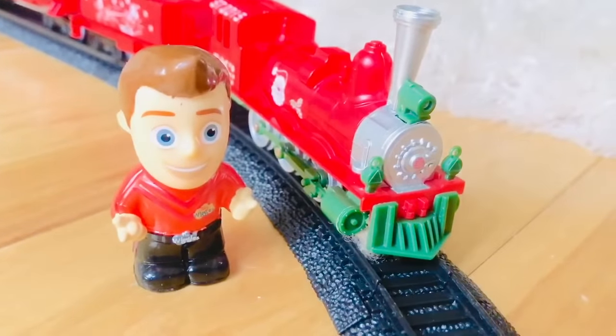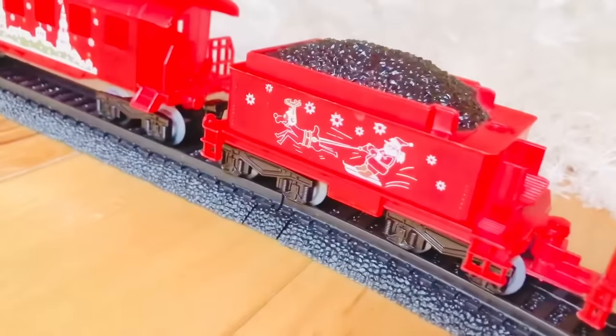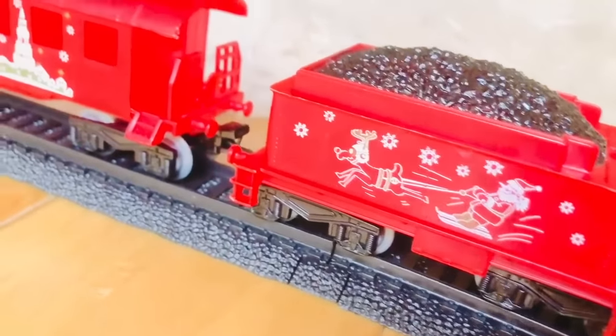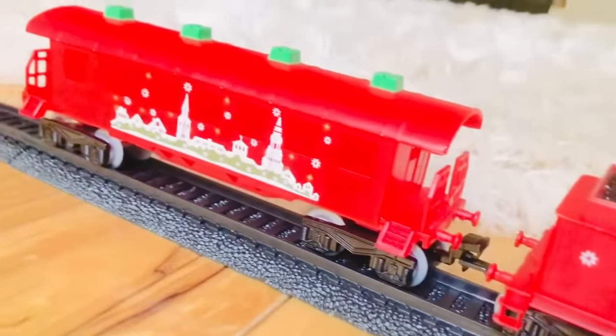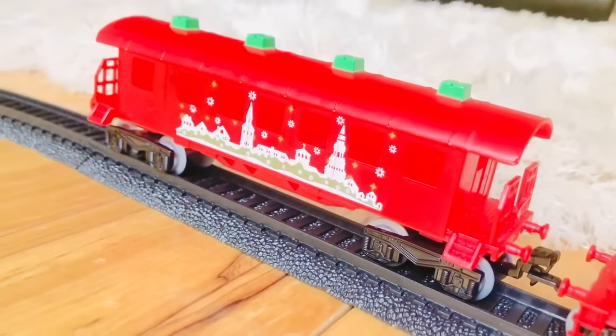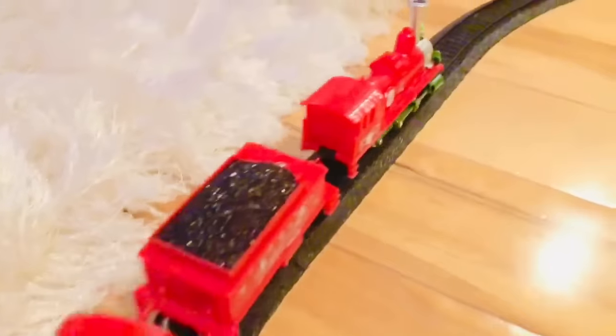Simon loves to put together the train tracks for the Christmas train. There's a picture of Santa skiing with a reindeer. And the back is called the caboose. This looks like a passenger part of the train where people can sit. What's the sound a train makes? Choo-choo! Chugga-chugga-chugga-chugga! Choo-choo! Even the little light is working on our toy train.